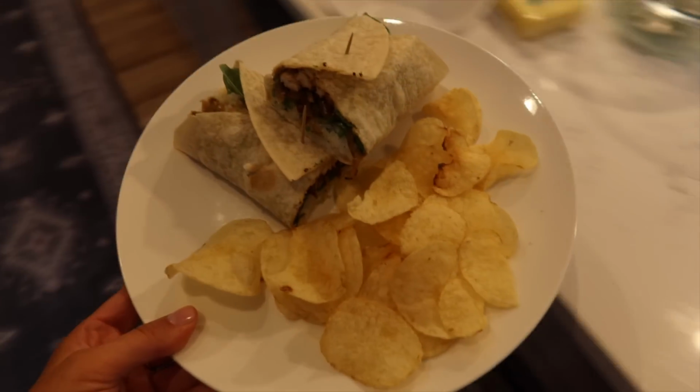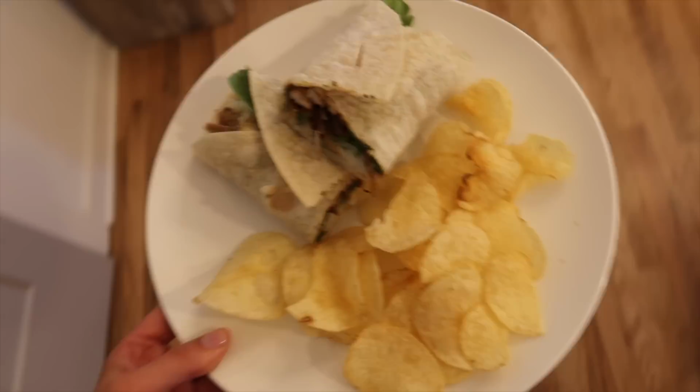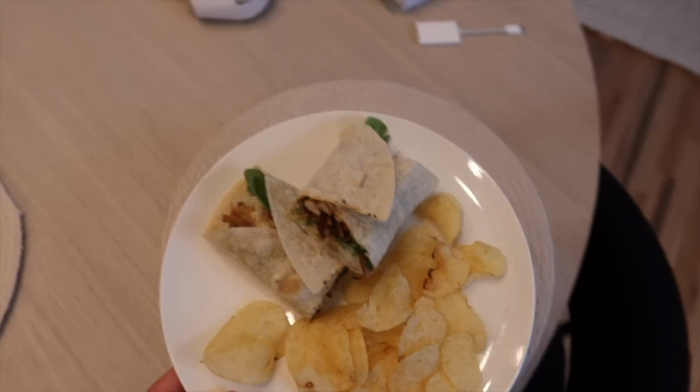Just took a break to make my lunch. I'm having these creamy sesame chicken wraps. It's a side dish recipe, so it's on that website. I think it's linked on mine as well.